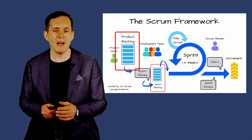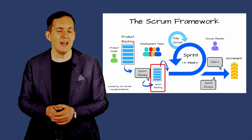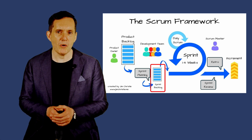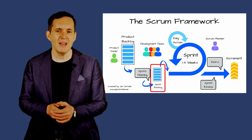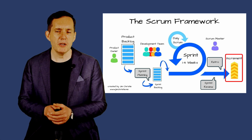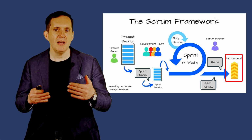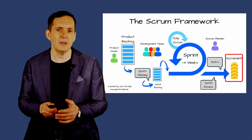Next, there are sprint backlogs. The sprint backlog is a list of the tasks that a team commits to completing during the sprint. It's a subset of the product backlog, focusing on what can be achieved within the sprint. And then you have the increment. The increment is the sum of all the completed product backlog items at the end of a sprint. It's a step forwards towards the final product, providing value to the customer incrementally.